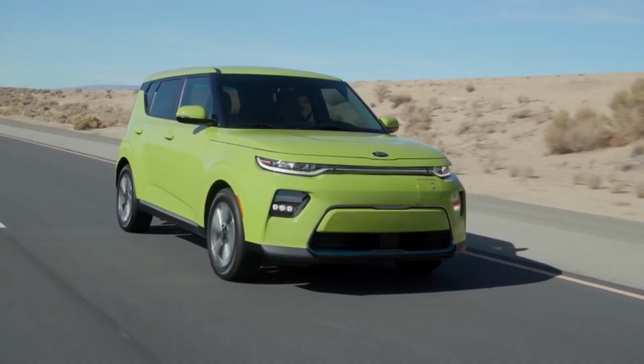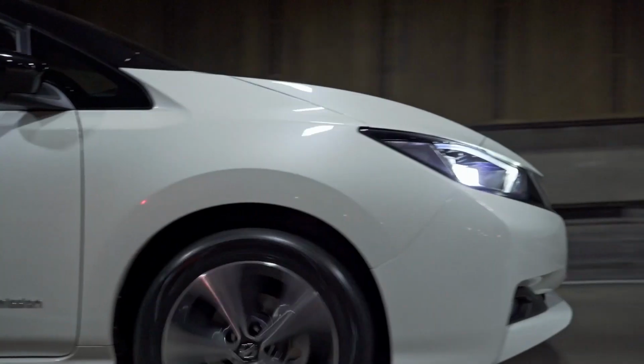What are the best, most affordable electric cars that are available right now that you should be considering? That's what we're going to find out.